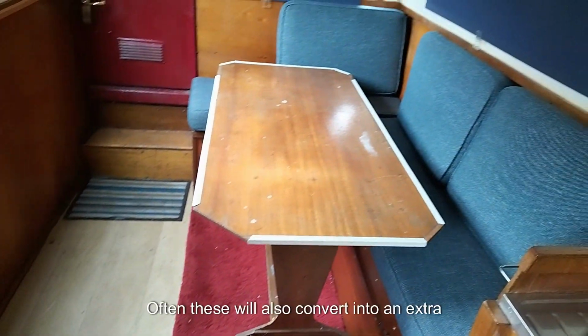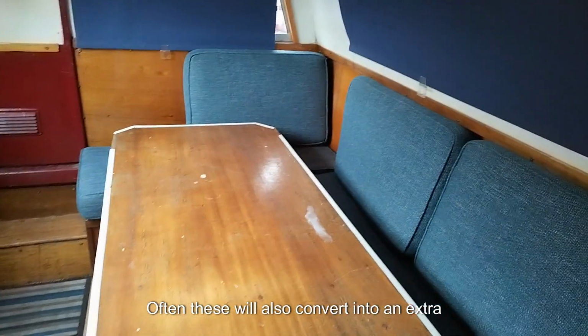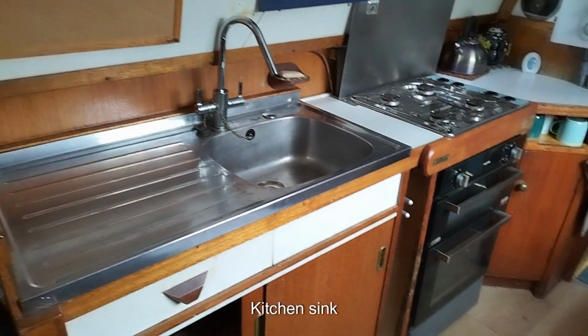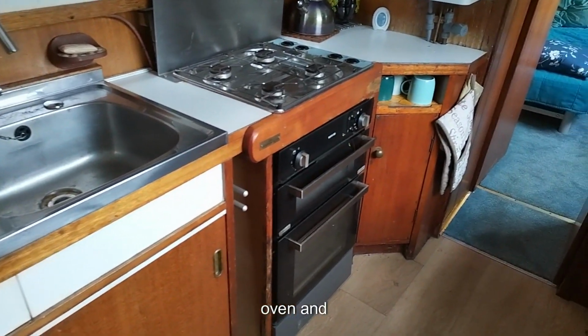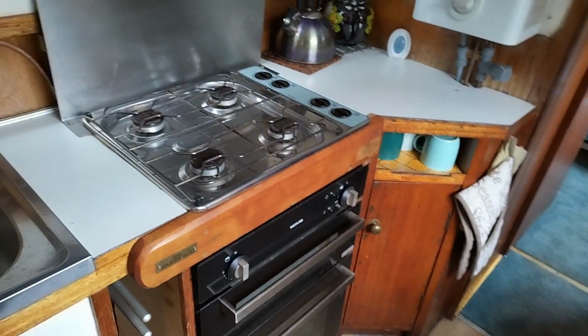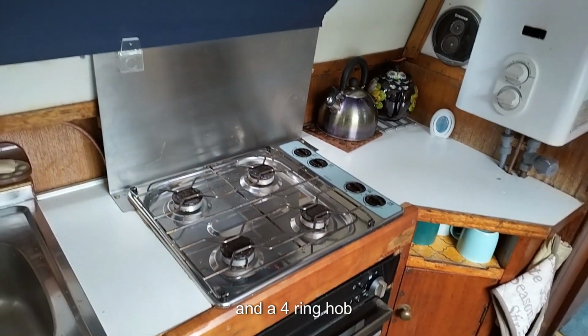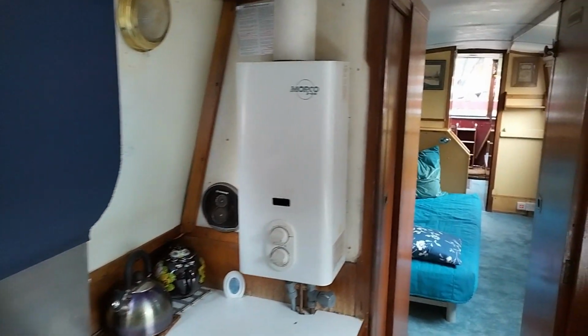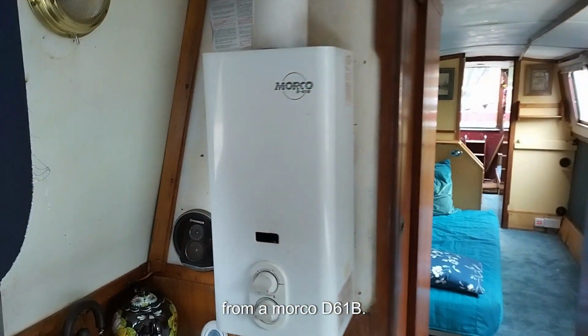L-shaped dinette. Often these will also convert into an extra double bed. And then the kitchen area: kitchen sink, Thetford oven and grill, and a 4-ring hob. Instant LPG gas hot water heater from a Morco D61B.